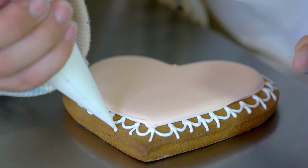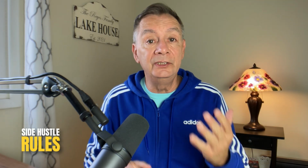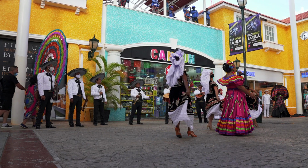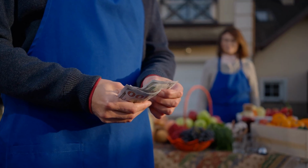Side hustle number 7, sell baked goods. A very good friend of mine, every single weekend, what she does is she goes to farmers markets, she goes to art shows, she goes to outdoor events, and she sells the baked goods that she made during the week.